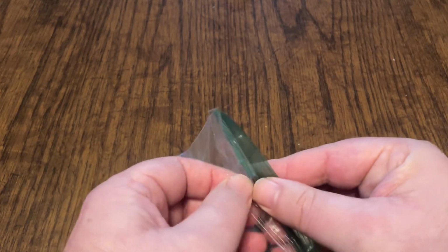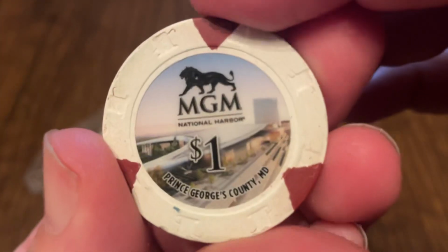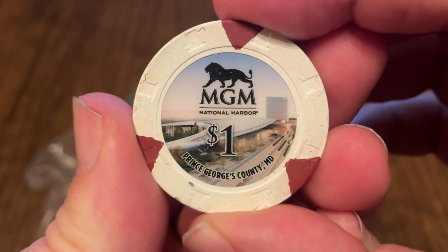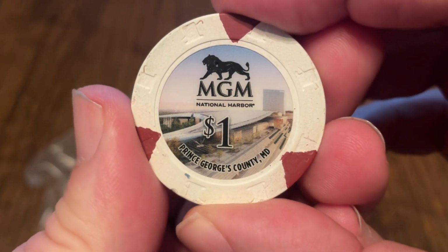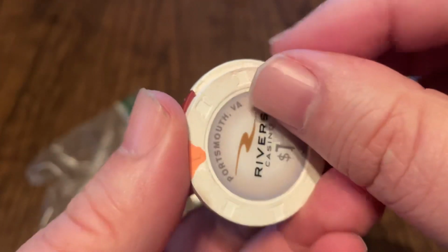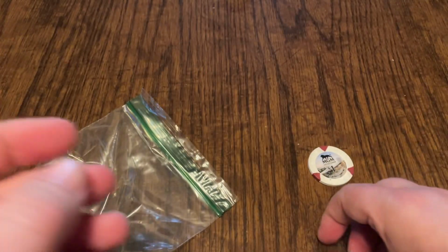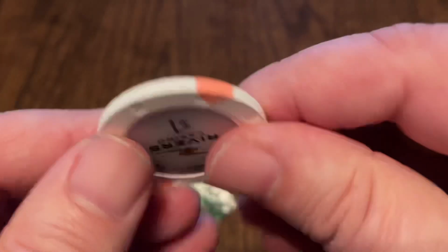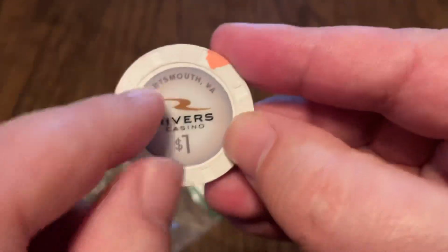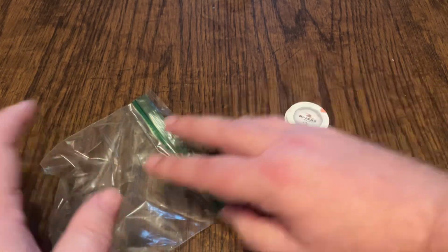So first, let's knock out those. We got 2 chips in here. I do not have East Coast chips because I've never been on the East Coast. We've got the MGM, National Harbor, Prince George's County, Maryland. That's cool. Never been there. And I'm a big fan of MGM. Let's see. I think they're the same on both sides, right? Yep. Okay. And the other one is from the Portsmouth, Virginia Rivers Casino, $1 chip. There's a Rivers Casino right by me, same logo, so I'm sure it's the same company. So that's cool to have a couple chips from out east.